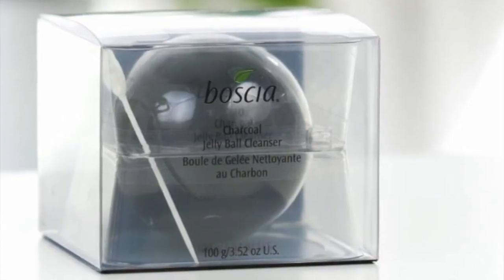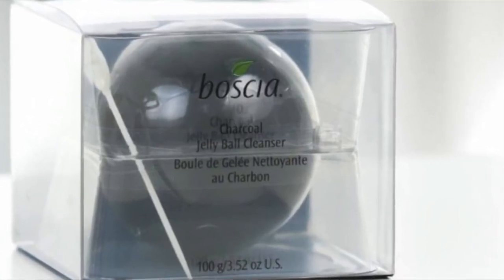So I reviewed this particular cleanser last summer, right after it came out on the market, and it is the Boscia Cleansing Balm. I absolutely love this cleanser. There's only one con to it. So here it is. It's a little jelly ball. It's literally a ball of jelly. And you run it under water and roll it around in your hands and it suds up. It gives you the cleanser. It takes off every bit of your makeup.